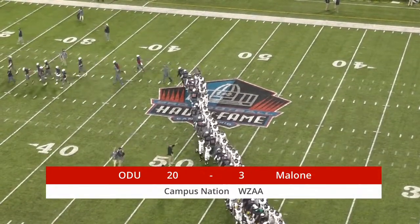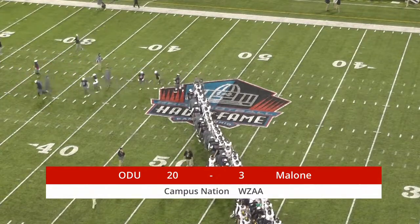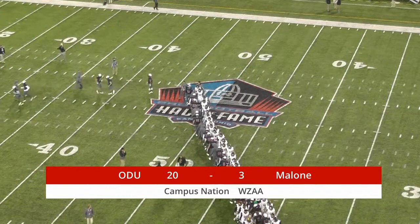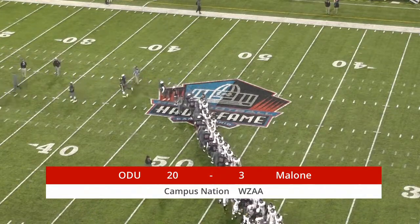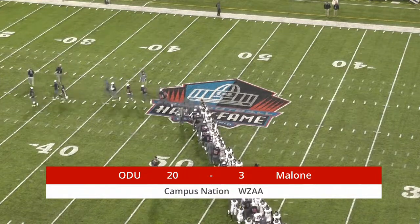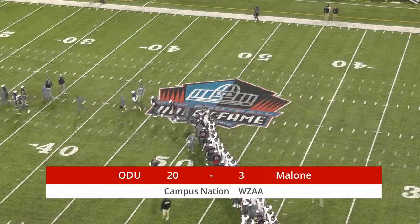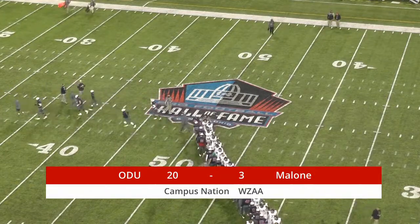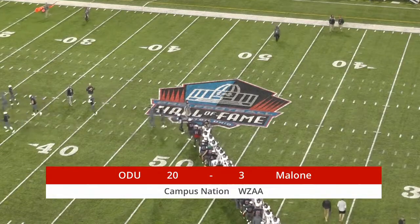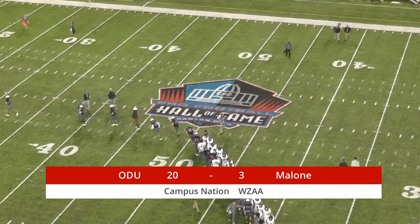So we'll be back here in a couple weeks. We'll be here for a special Thursday night broadcast of the Campus Nation Game of the Week when they take on the Findlay Oilers. And let's recap the great Midwest Athletic Conference standings. So with the win tonight, Ohio Dominican goes to 2-0 in the conference. They are 2-3 overall. Findlay, who we do not know what the results are today, is 3-1.